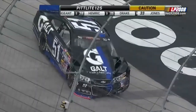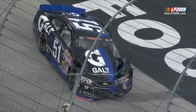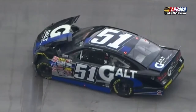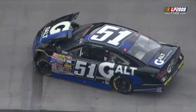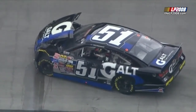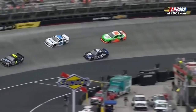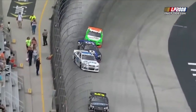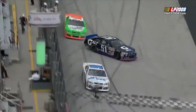So the caution comes out once again, the 3rd of the day, and we saw it happen live. Looked like Dalton Sargent just moved up the racetrack, made some contact with Rico, and around he went. Yeah, it looked like he was maybe a little bit aggressive right there. I did talk to Mike Greasy, the director, earlier today, and he said that Dalton Sargent has a lot of talent, but is probably one of the more aggressive drivers they've got in the series, but they love him. Yeah, just not enough room.